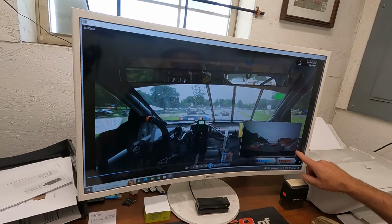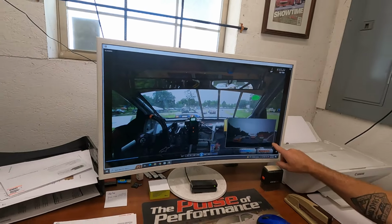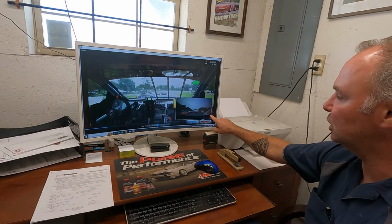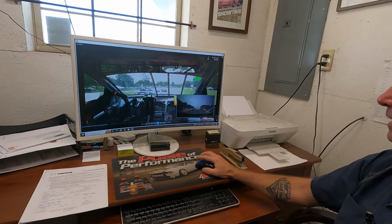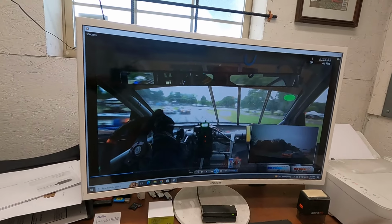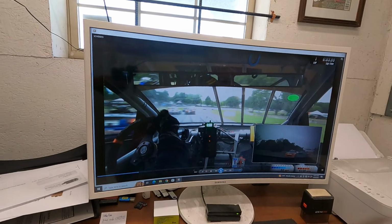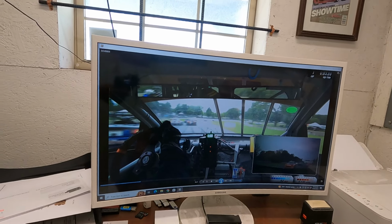So you can see Chris right here. Once again, I didn't even know he was here. So I'm pretty sure I moved over to the right a little bit and he ran out of room. So initially, when I first saw this, and you guys are going to see this here in just a second, right there. So we made contact coming into 3. And to me, it was a pretty good hit. And I didn't know he was there. And obviously, he didn't back out of it.